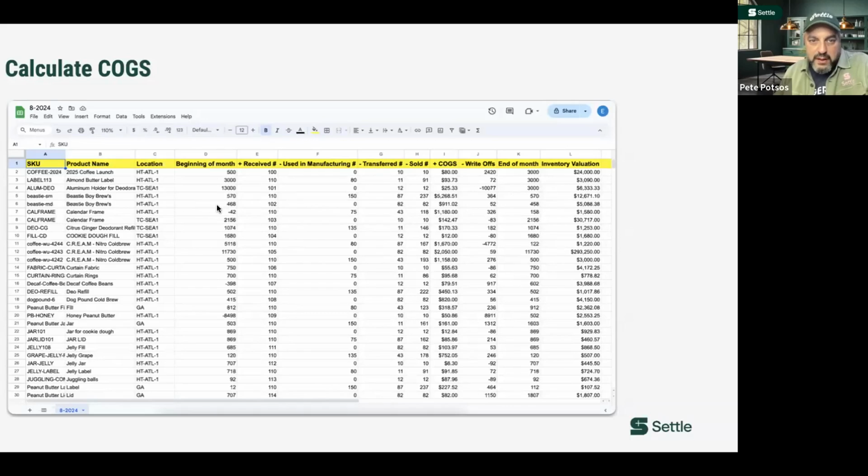What was your inventory at the beginning of the month? What's been received? What have you used to assemble or manufacture, transferred, sold? And then this will give you your cost of goods sold based on the first in, first out landed cost method, and then any write-offs, and then based on what's on hand at the end of the month, an accurate valuation of your end of month inventory.